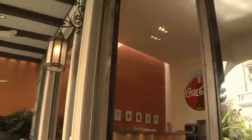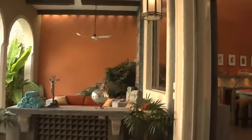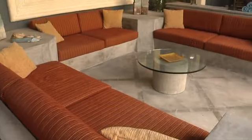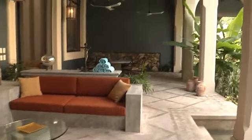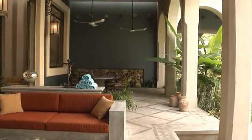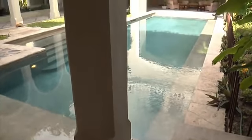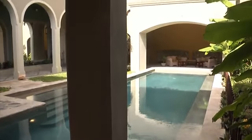Here we enter into the backyard, and this is another beautiful, dramatic entranceway. So what we have back here is basically another living space. There's a huge dining area and a big lounge area. There's a stairway that leads up to the service area as well, and then it gives out onto this beautiful, amazing swimming pool and a whole planter on the side here with a beautiful fountain as well.